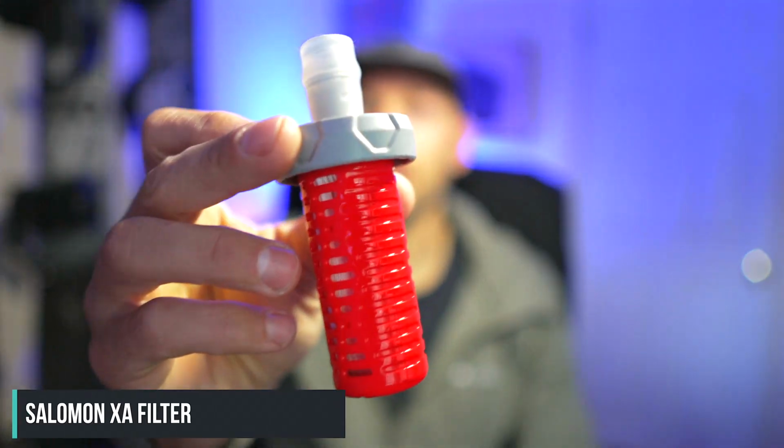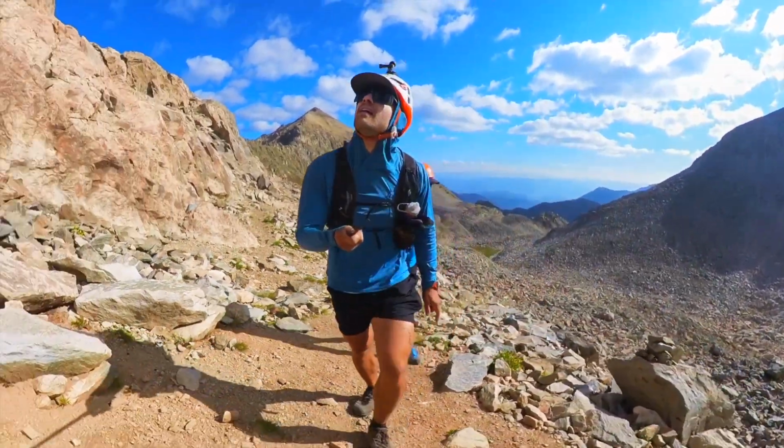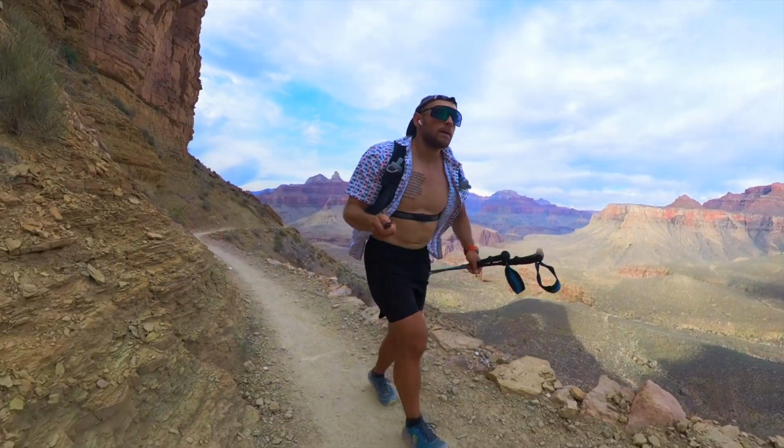Actually, from the same company, and I can't believe I didn't include this in last year's video, is this Salomon XA filter. This is great because of a couple things. Again, when you are out and you're trying to do something fast and light, like a Colorado 14er, or you're going on a long ultra run or a trail run or something like that, one of the most time consuming things is filtering water. So either you won't bring enough water because you don't want to carry the water, or you'll bring a filter and then you're going to be wasting time with that. This takes care of it because it's so lightning fast.